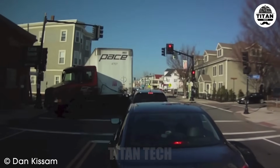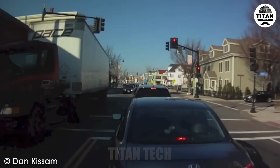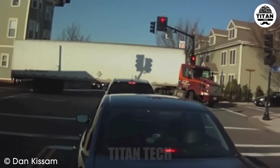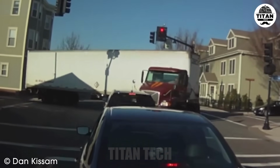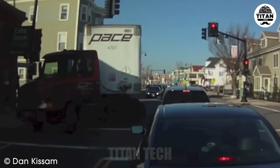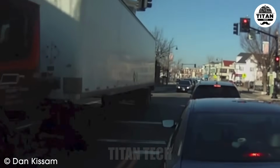One tight corner, one blocking car, zero margin for error. But this driver doesn't flinch. With slow motion-like control, he threads the needle between traffic and curb. It's not just driving, it's choreography.